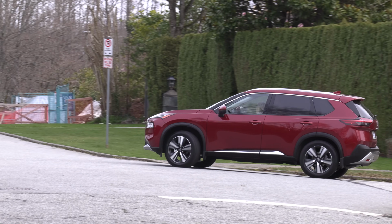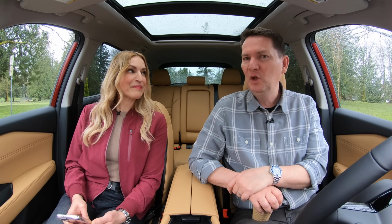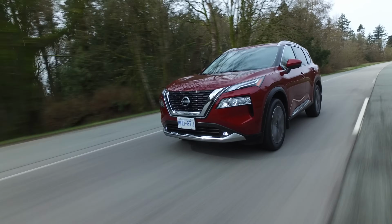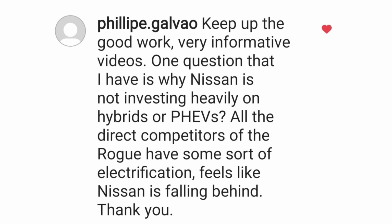If you put 100 people in this car and ask them to tell you what's under the hood, a few would get it right, most would not. And now it's time for our hot topic. What's this one, Andrea? Why is Nissan not investing heavily in hybrids or plug-in hybrids? All the direct competitors of the Rogue have some sort of electrification. Feels like Nissan is falling behind.